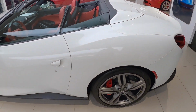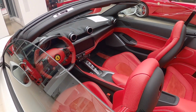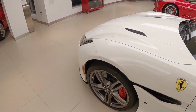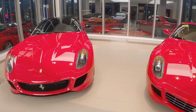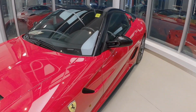Over here, got a Ferrari Portofino. This one has the suede or Alcantara inserts and carbon fiber. Over here is a pretty fun lineup. We got a 599 GTB and a 599 GTO. Looks so beautiful here under the lights.